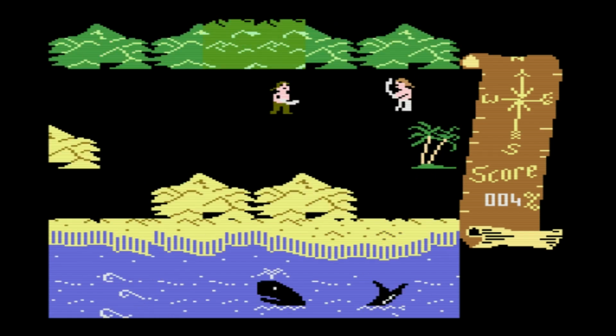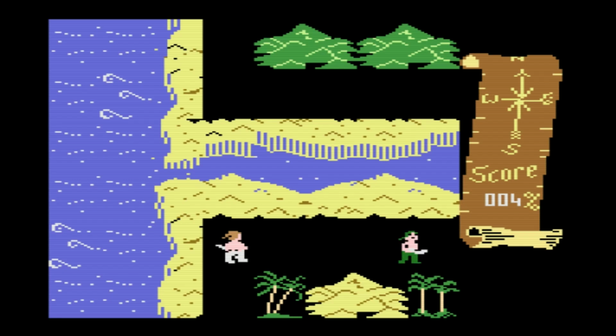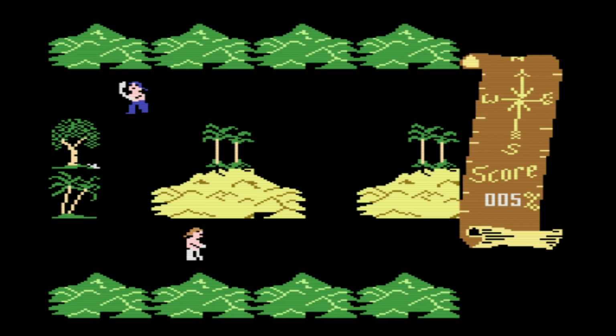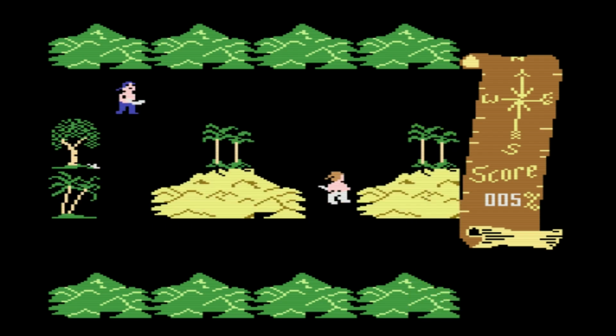Some will throw cutlasses at you, and then you can collect the cutlasses and throw them back at them to get them out of the way. It's a flick screen maze game. It's nice and colourful. Again, really good advert for the +4. This was a +4 only game, actually. It was a 32k game.